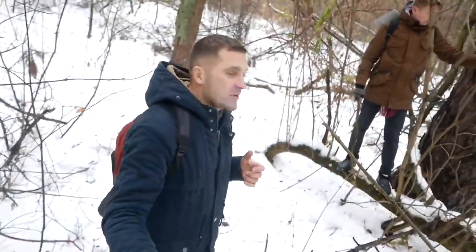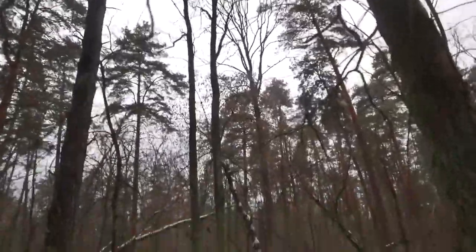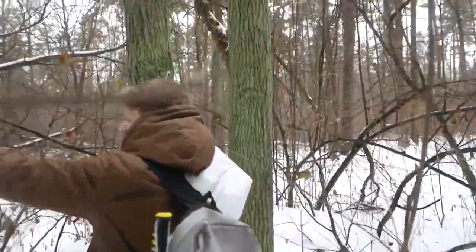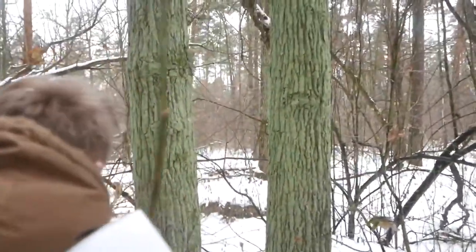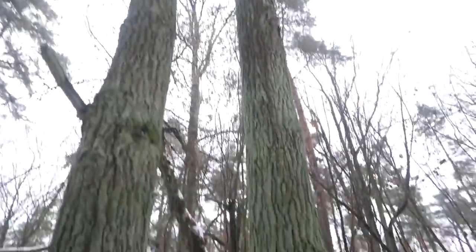We'll see. I wonder if our skills will be really useful for survival in the forest. Our skills of power drilling surely won't be needed here. I'll definitely not lose. I grew up in the village. I'm freezing out here. We need to do something. Whoa, what beautiful trees. See what beautiful green trees. Awesome. It's green because there's moss on them.